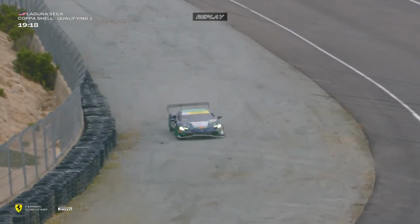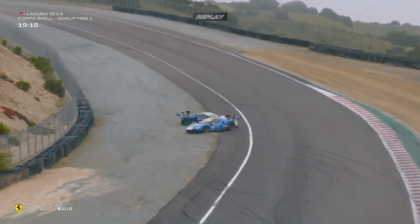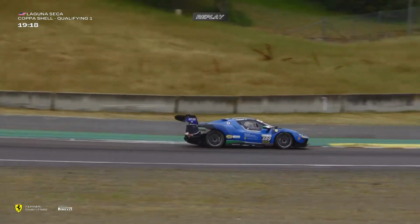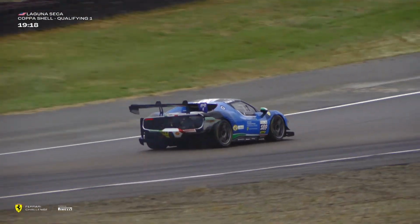Oh, what a shame for Cyril Choksi then. There was a contact with another car. You were right, Tony. Looks like it's very slippery on that. That's not what we expected.